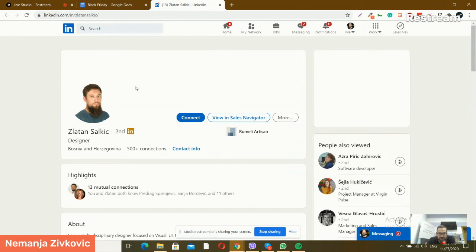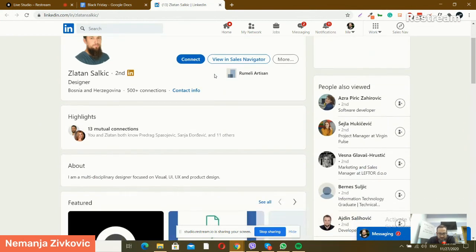Everything white. I don't know if that's a good thing or not. Zlatan, you probably wanted to have it like this. I think it's a wasted opportunity, to be honest.